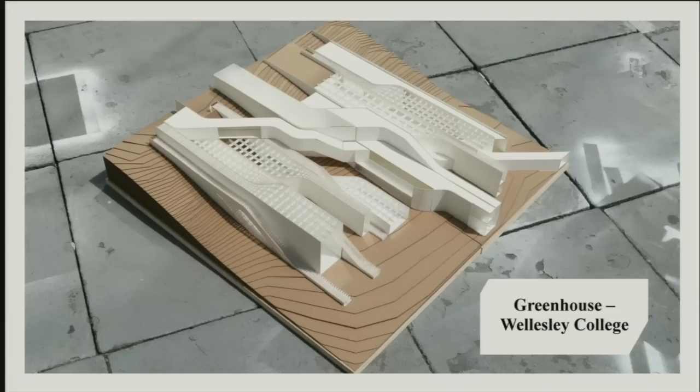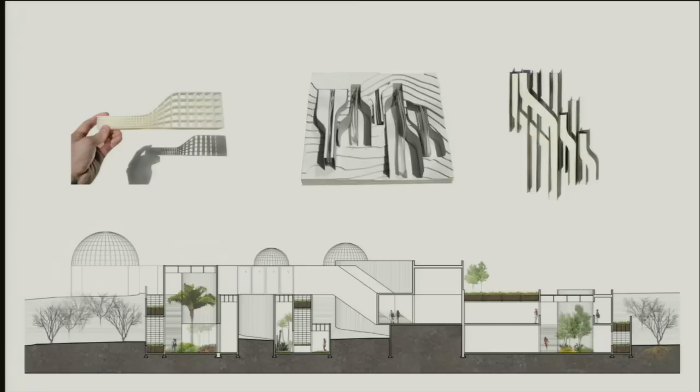The final project of my second semester in the core program called for a new greenhouse facility on the Wellesley College campus. In considering the programs of the greenhouses, faculty offices, laboratories, tour groups, and visiting students, the project functioned simultaneously as a museum, school, and research facility.